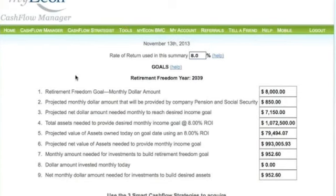Okay? She said she had $850 coming in from Social Security. No problem. That means she's short $7,150 because all she got is $850 and she needs $8,000. At a rate of return of 8%, you need $1,072,500 to make this per month. I'm sorry, actually, it's to make the shortage up per month.